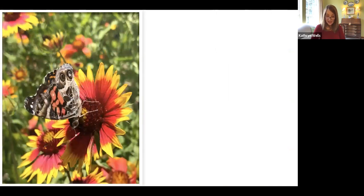So looking at Indian blanket, this is an American lady. One way you can tell the difference between the American lady and the painted lady is, I can't really point for you to be able to tell what I'm pointing at, and I don't have a clicker. But you see in the orange cell, there's a little white dot. And then on the back wing, there are two pronounced eye spots from this view. That indicates an American lady. If it were a painted lady, there would not be a white spot in that orange cell, and there would be more like four smaller, less pronounced eye spots on that back wing.